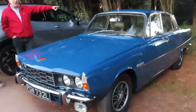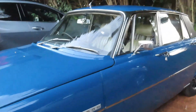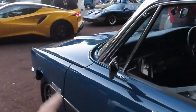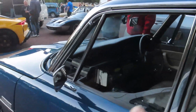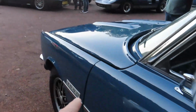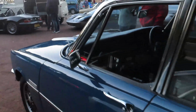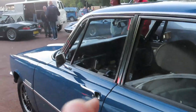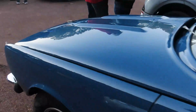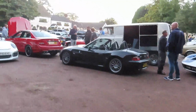This is a 3500. These were sold with a variety of engines, single carb, twin carb for 2 litre and 2.2 litre 4-cylinders. There were two variants of the 3.5 litre Rover V8 powered cars, the 3500S, which was the manual transmission cars, and this is just the 3500, so this is the automatic 3-speed transmission that will be on this particular Rover P6. So you have automatic, not manual on that one. There's a few more cars over here.